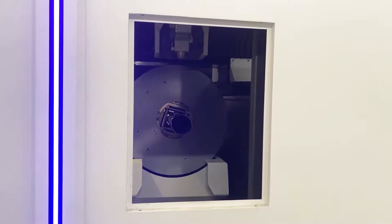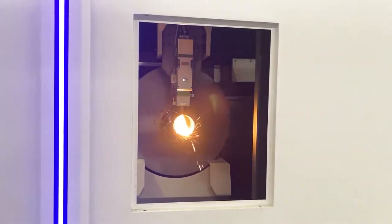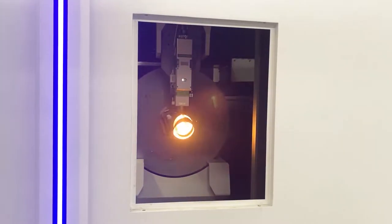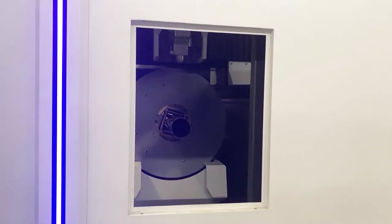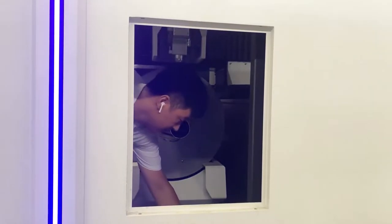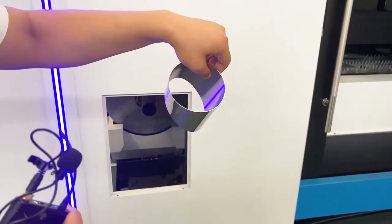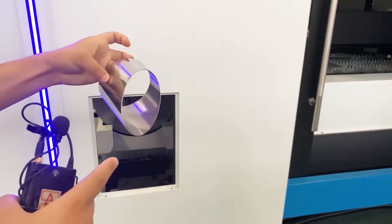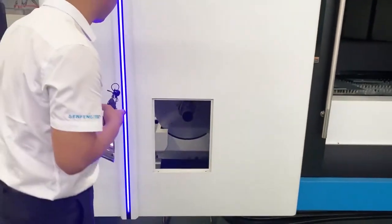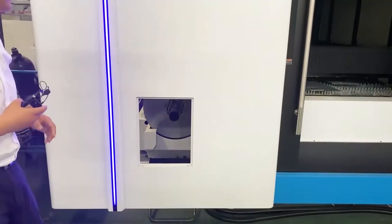Now my technician will make a small design. Let's see. Okay. This is a metal pipe tube. The cutting is very clean, and the speed is also very fast. So if you have this request, you can use it to cut.